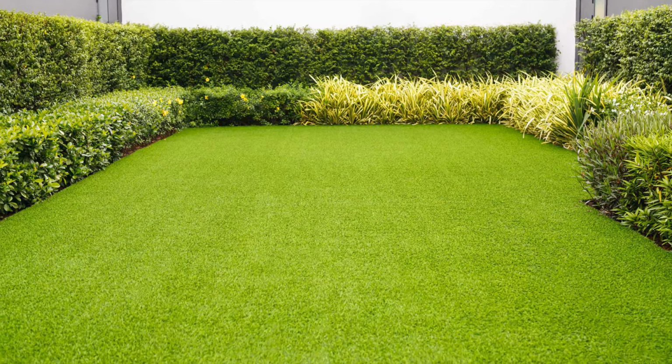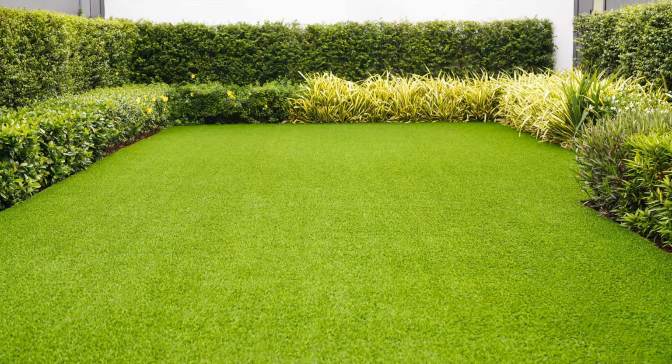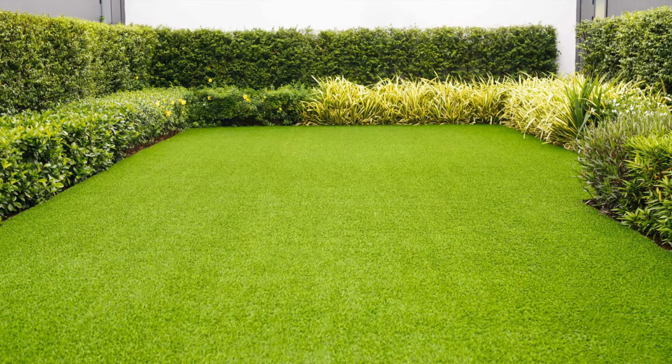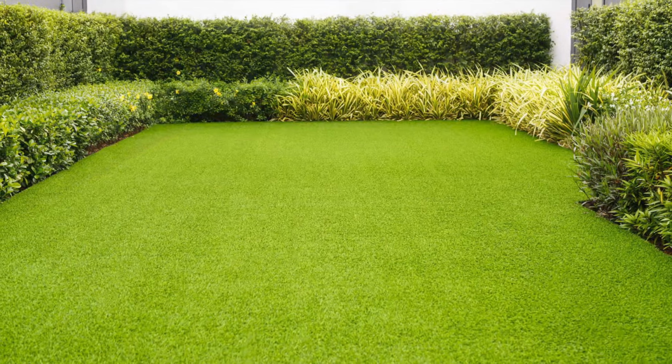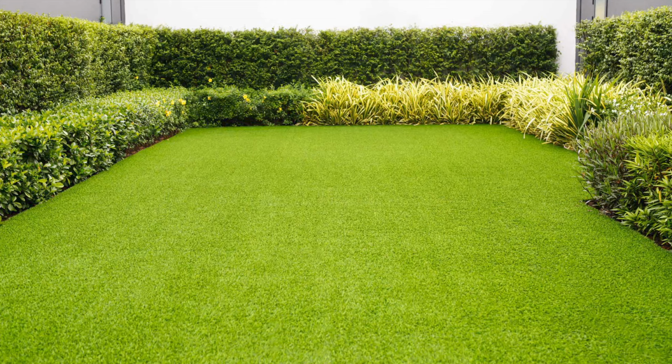A strategically placed bed of bright yellow ornamental grasses provides a stunning splash of color and texture, breaking the green monotony without adding significant maintenance. This design is ideal for those seeking a highly polished look with almost zero upkeep.